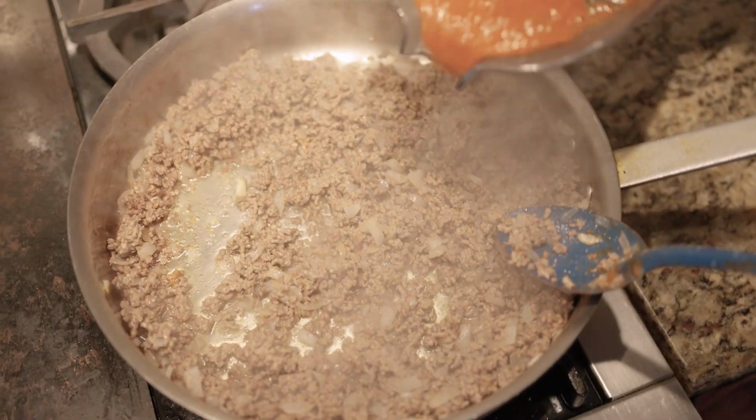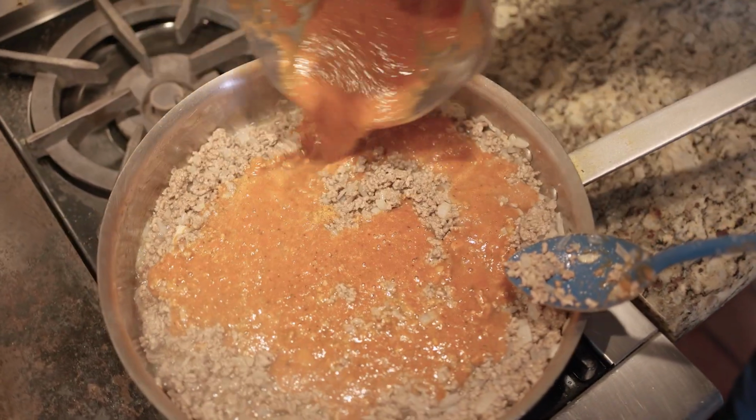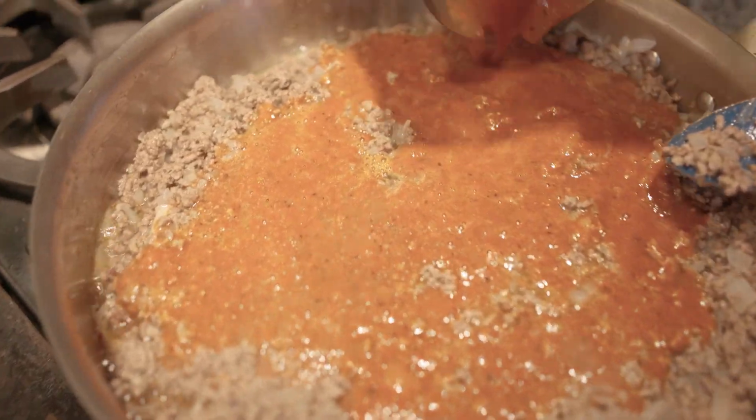The ground beef is nice and browned, and so now all that's left is just to add the sauce. That smells so heavenly. Oh, Taco Tuesday is just a few minutes away.